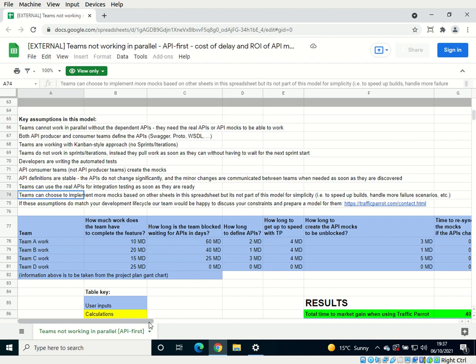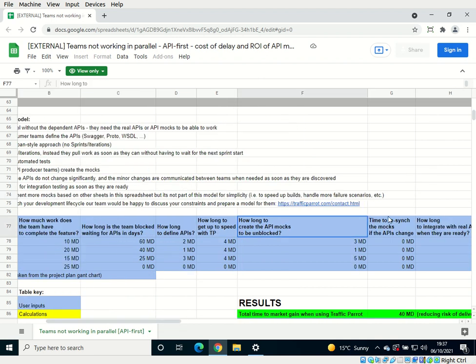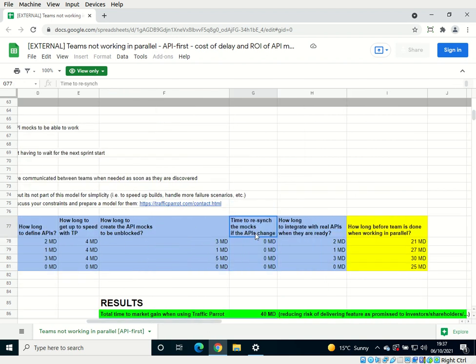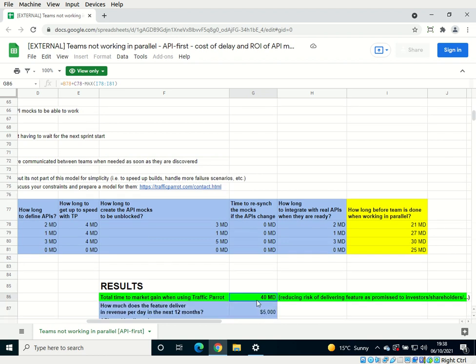Then we also see some teams that need to spend some time to resync the API mocks if the APIs change. It wasn't the case for this team, but it's worth keeping in mind that if the APIs are fresh and the data model is new, you might need some time to resync the APIs. And then how long to integrate with the real APIs when they are ready. So adding that all up, we come up with these numbers. There are some formulas here you can see, but basically the result is that if we take those numbers, we arrive in production 40 days early.